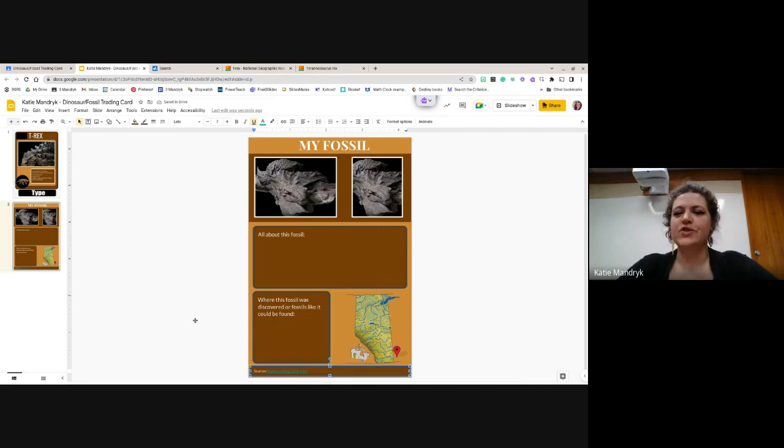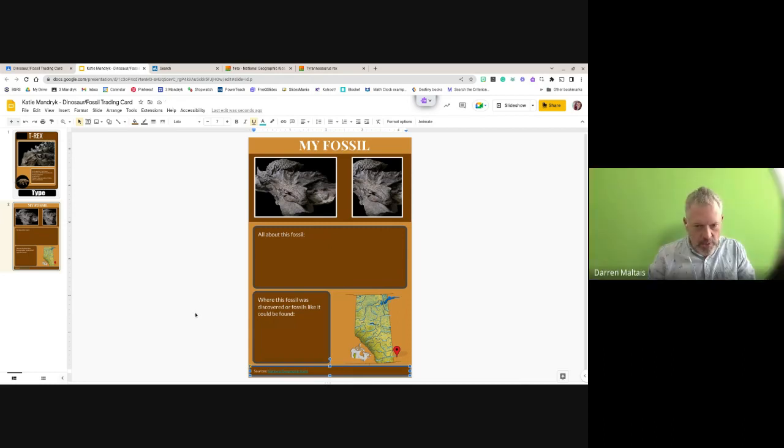Oh, boom. This is so cool. That is a link right to our source. We could change the color, don't do it now, but you can always change it to white or whatever. All right. Now there is a summarizing spot where this fossil was found.